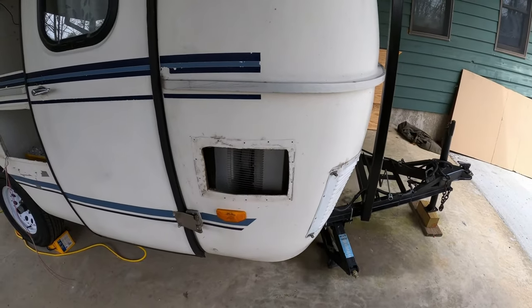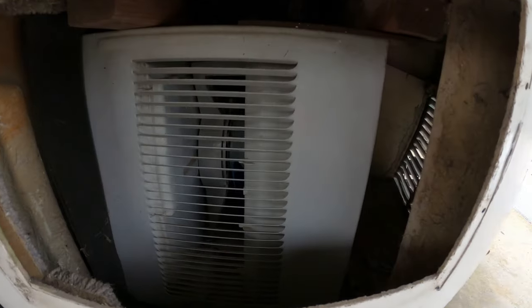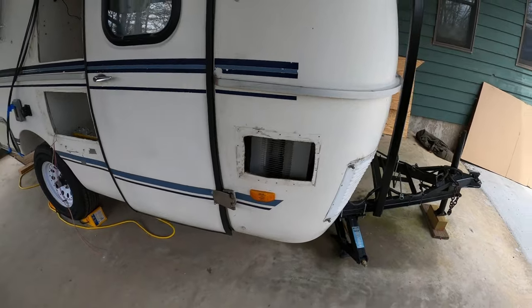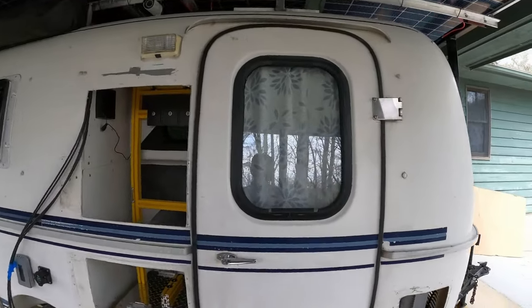Luckily, this Casita has an air conditioner, which will be very useful for the animals on hot summer days. And I removed this one access port just to check out the air conditioner, make sure everything looks good. I'll be doing a little more cleaning in there soon, and then put the port cover back on. All right, let's go inside.